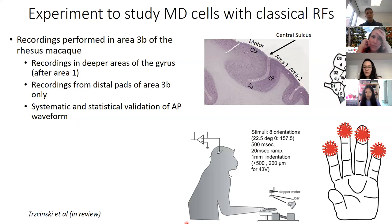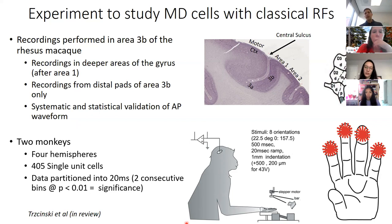So we recorded from 2 monkeys, 4 hemispheres, 405 neurons, and we partitioned the data into 20 millisecond bins, and we assigned significance, meaning a digit was responsive if the response of that digit was below the 0.01 level for at least 2 consecutive bins relative to baseline.